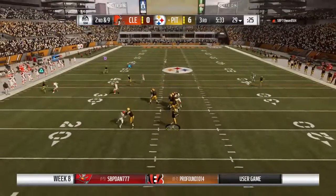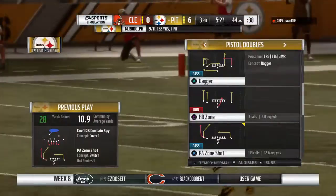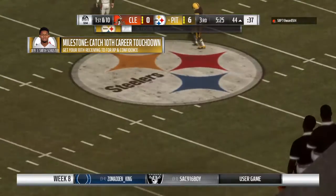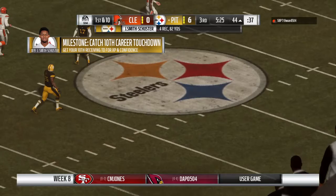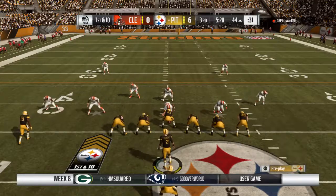Here's Rudolph off play action. Throw that side complete to Smith-Schuster. And he's brought down after a good game. A really good pickup of 28 yards. So a 1st and 10 upcoming from Browns territory now at the 44-yard line.